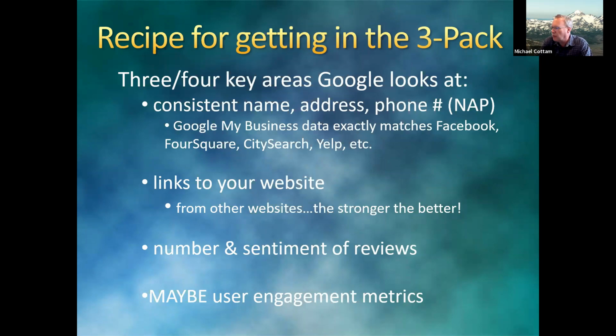The number and sentiment of reviews in Google matters. By sentiment, I mean average rating. There's some people that talk about, maybe Google is looking at the words people are using in the reviews to gauge sentiment. I don't think so. I think that the scale of having to do that is so vast in terms of amount of data to go through and calculate. When they have review scores anyway, Google seems to be looking at the review scores and how many reviews you have as indications whether you're a good candidate for that placement in search results. It's not a be all and end all. It's not as important as the links to your website, however.